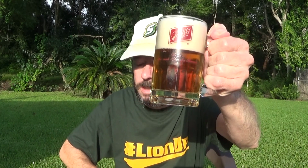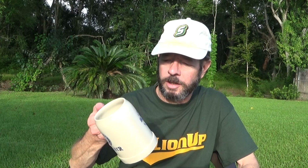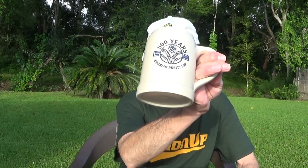And the Fest beer, oh, I got a Schlitz glass. I have this Paulaner mug that they sent me, this ceramic mug, and it's beautiful, but you can't see the beer in it, so I'm not gonna pour beer in there. And it's the 500th anniversary celebration. It's got a little cobweb on. 500th anniversary celebration of the Bavarian Purity Law.